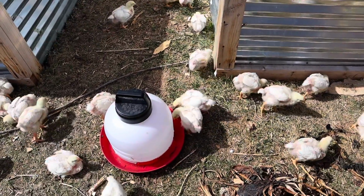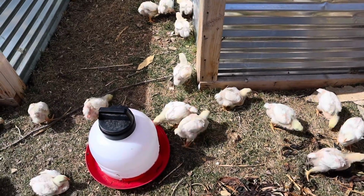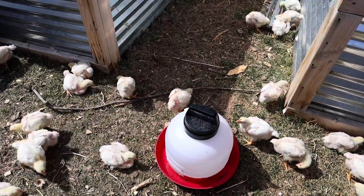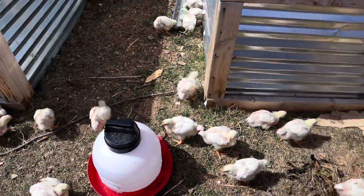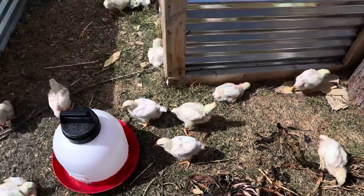And it's just, as I've said before, there are some that are thriving, which are these ones, and there are some that are just surviving. So I wanted to give them a little extra space to try to catch back up so we don't have any more loss, which is just a disappointment when that happens.